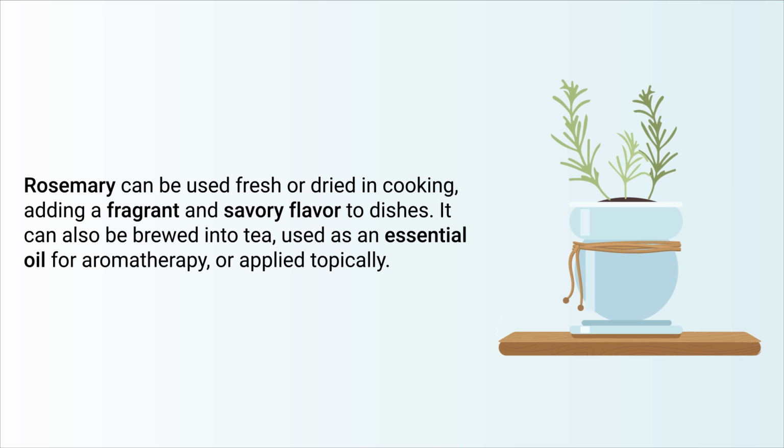Rosemary can be used fresh or dried in cooking, adding a fragrant and savory flavor to dishes. It can also be brewed into tea, used as an essential oil for aromatherapy, or applied topically.